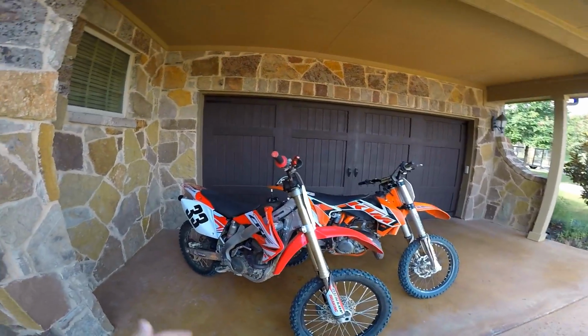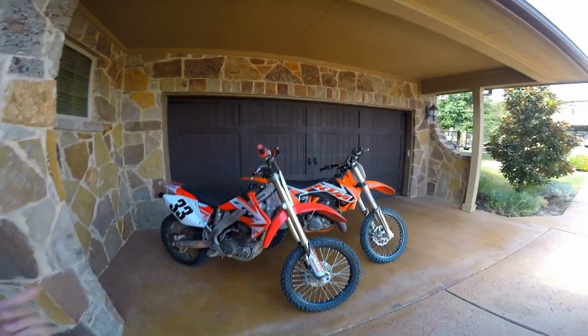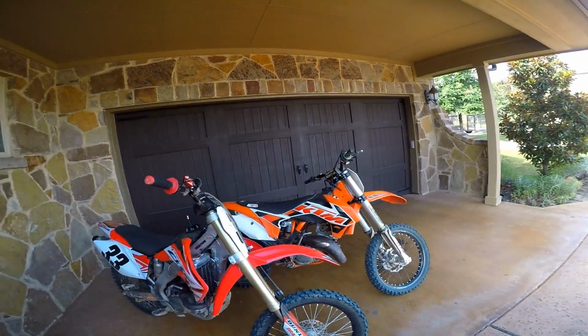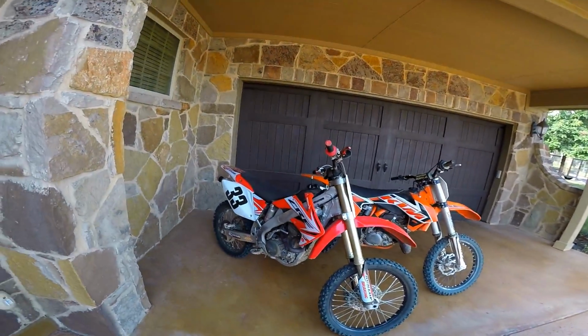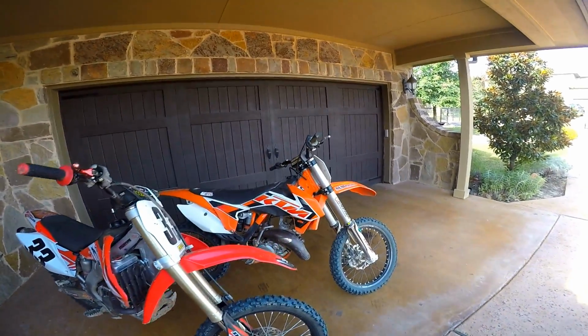And if I missed anything, leave it in the comments. But yeah, I've ridden both of these. Personally, my favorite is going to be the 2-stroke. You're going to have a lot more fun riding 2-strokes. Not to say you won't have fun on a 250, but I do love this bike.